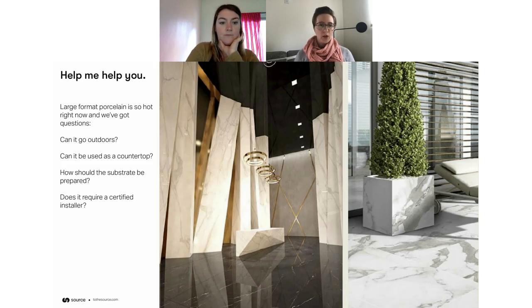Okay. Well, that's good for designers to know that they can ask for that. So when we're talking large format, how large is large? They come in different size panels. There's 63 by 126 and 59 by 118. And then there's some other various sizes, but those are pretty much the two typical sizes that they come in.